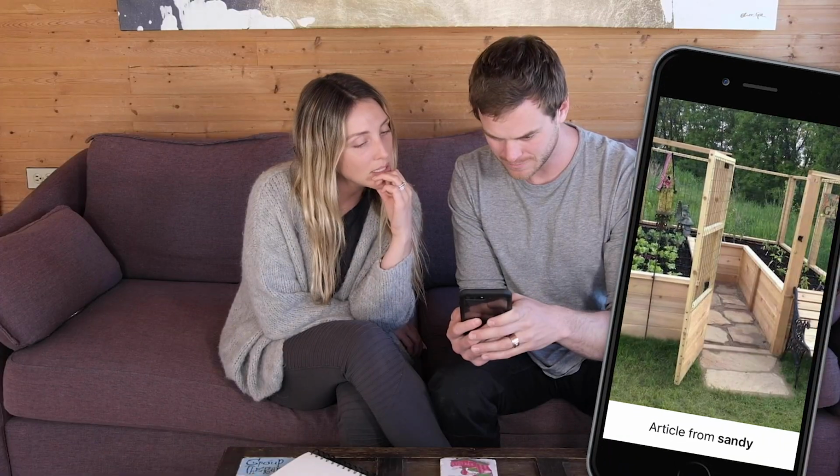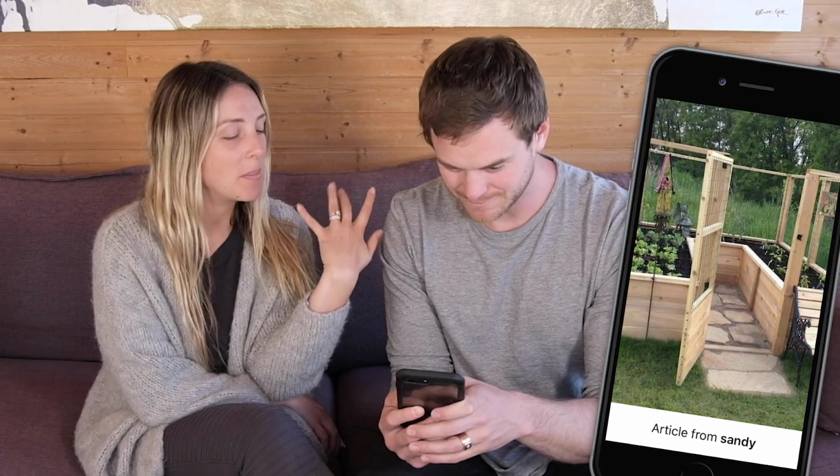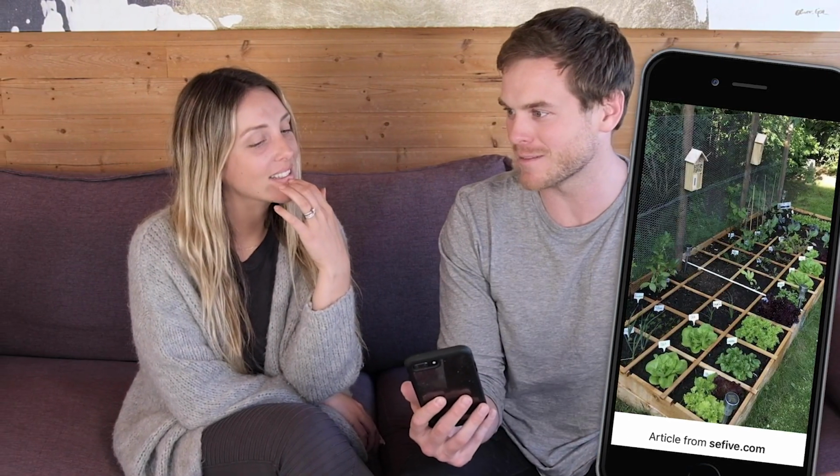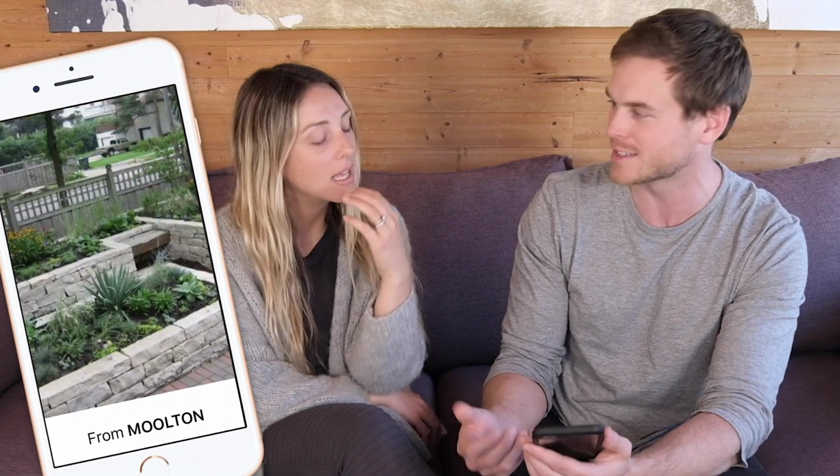Right. Cedar's kind of just boring. Like, I want to paint it. Well, it's funny because I feel like after you were showing me those pictures of the stone garden beds, all the pictures that I have don't compare. Like, the stone ones are beautiful and timeless. So you ready to take on a challenge?